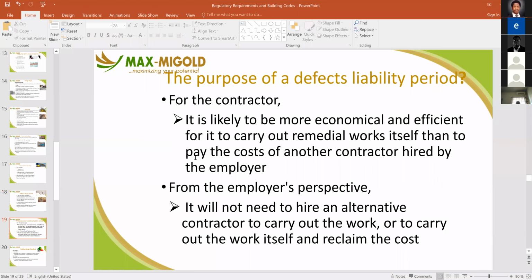The purpose of the defect liability period for the contractor is that it is likely to be more economical and efficient for the contractor to carry out remedial work itself than to pay the cost of another contractor hired by the client or the employer. From the side of the employer, the prospect is that the employer, the client, will not need to hire an alternate contractor to carry out the works or to carry out the work itself and claim the cost.